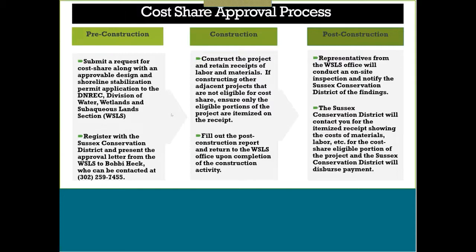And then during your construction phase, you want to remember to retain your receipts for the labor and materials. This is really important. It does have to be itemized receipts that say exactly what it is for, in order to make sure that you are able to get the cost share money. And I would go ahead and separate out the eligible portions versus the other portions of your project. For example, if you're applying to do a living shoreline and then also at the same time you're applying within the same application for a dock, of course the portion of the dock, any of the materials related to the dock would not be eligible for the cost share. So just remember to keep those two separate.